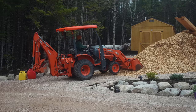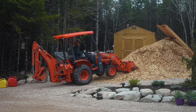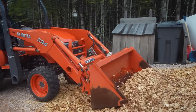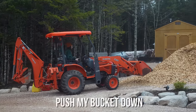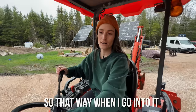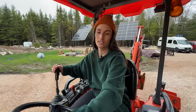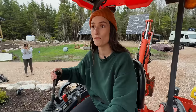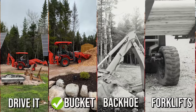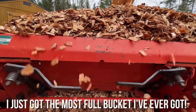Now time to learn how to operate the bucket. This is hard. I didn't get it. No. I'm gonna get it. I'm gonna pick up a load. Push my bucket down and leave it on an angle. That way when I go into it, I'm actually gonna get something. Whoa! You see that? I just got the most full bucket I've ever got.